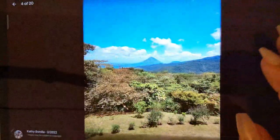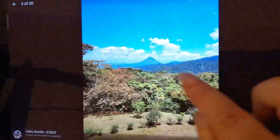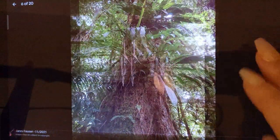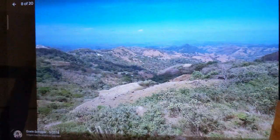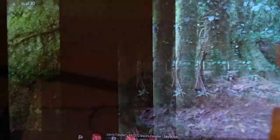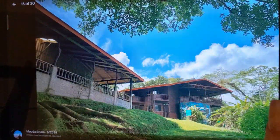And this is a rainforest, not a dry forest. See the volcano back there? It's always in the distance. But yeah, I've spent way too long on Google Earth looking at the beautiful forests here in Alajuela. I highly encourage you to do the same. I got lost in this place.